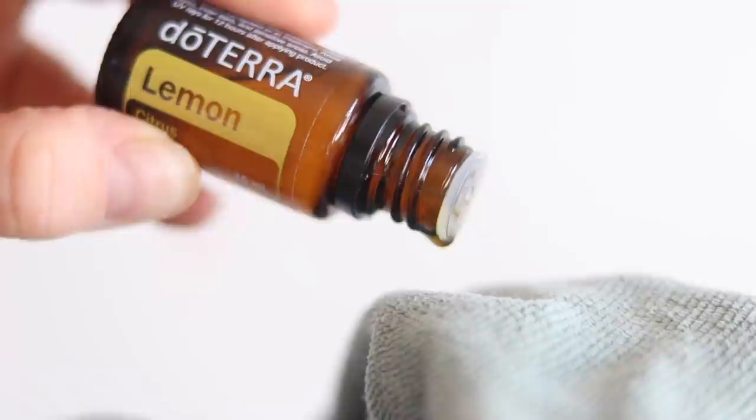I used to use those before I found out that you can use lemon essential oil for basically all of those same things. So if you have marker on the wall or crayon on the wall, this is my fifth kid, so you know that I've had marker and crayon on the wall. I've tested this one lots of times. You can put lemon essential oil on there and just wipe it clean.